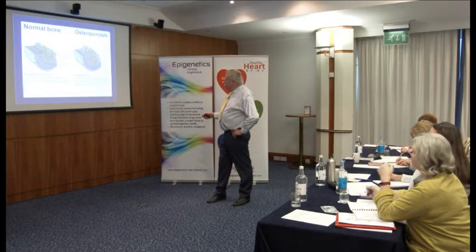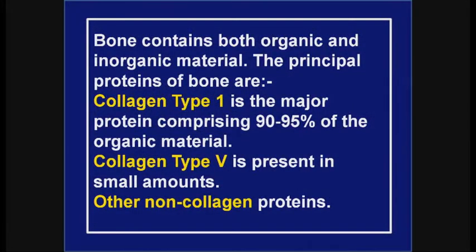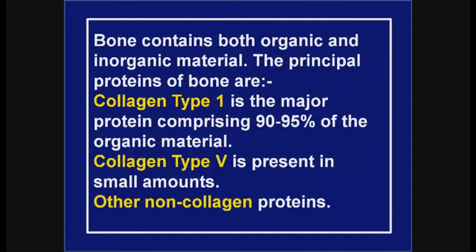So here we've got normal bone. Basically bone consists of fibers of collagen, which give the elasticity, and calcium, which gives the hardness. Okay. Osteoporotic bone is mainly thinning, due to a loss of collagen, which takes calcium out with it. Both hard and spongy bone tissues are affected. So you can see we lost the calcium there, and the trabeculae in the middle. Bone contains both organic and inorganic material. The principal proteins of bone are collagen 1 and 5, and other non-collagen proteins, which are osteocalcin and a few other ones. So collagen type 1 is the major protein, comprising 90 to 95% of organic material.